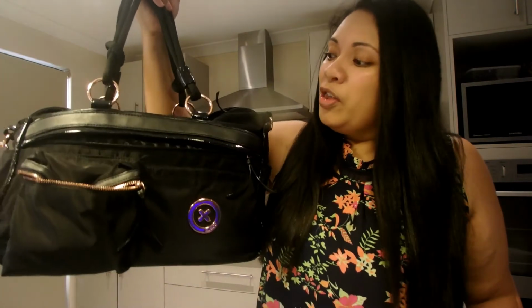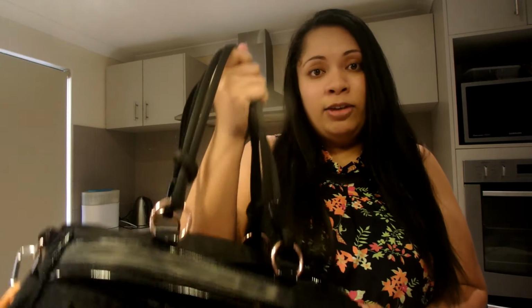So this is my nappy bag. This is the Mimco Splendiosa. I really like this bag because it's massive. I do find sometimes I overfill it, but in general, it fits everything that I need. It does have a shoulder strap as well, but I don't use it that often because I usually just carry it with these handles, or I put it in the basket of my pram. So I'll just start with what's normally in here.